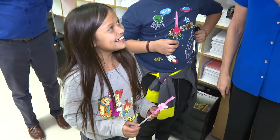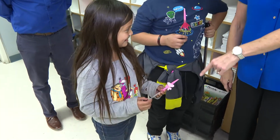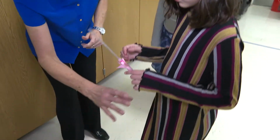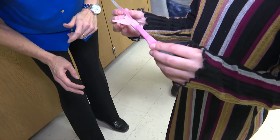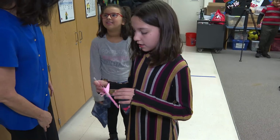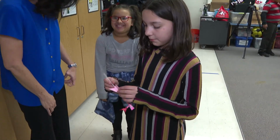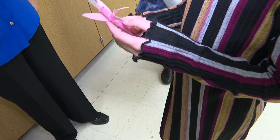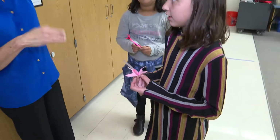Ah, so further, not as far. How about you? Did your rocket go further? Hold it up so we can see your fin design. It got much further because last time I got it right there, and since I added much more tape and I blew harder, it got much... Oh, and you blew harder too. Okay, so maybe that has something to do with it too.